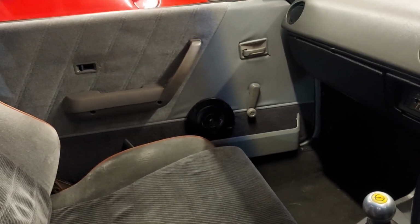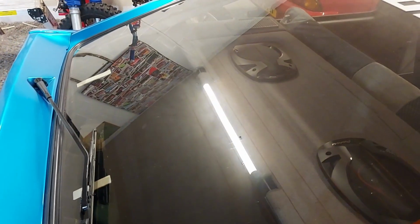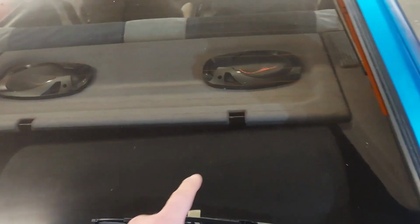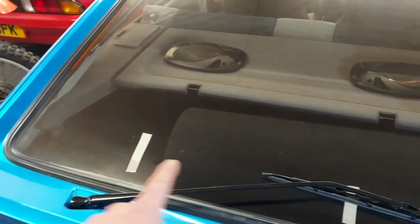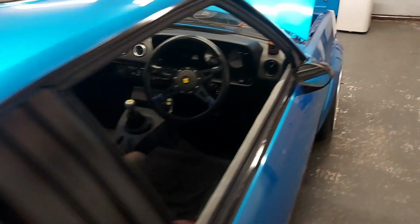We've got some component speakers there in the doors. We've got some nice chunky 6x9s on the back shelf. The back of the rear seats has some amplifiers, some old school Alpine amplifiers, mounted against the back of that. And then we also have quite a large sub in the boot, a bass tube, so large in fact that we can't actually fit the rest of the parcel shelf because it's too big. So we are going to be changing that out for a smaller one so we can get the rest of that parcel shelf put in, which I do have.